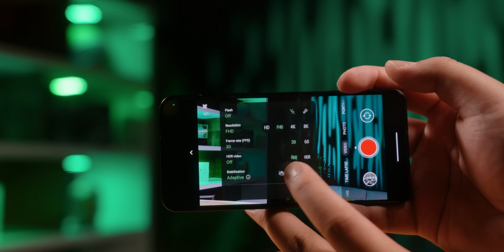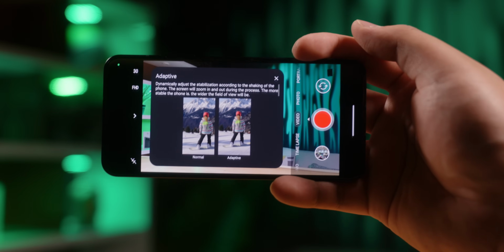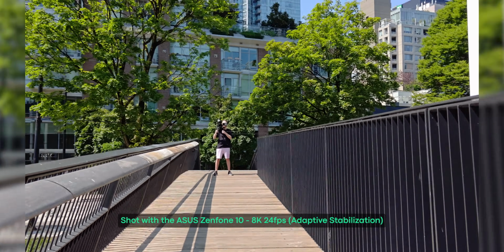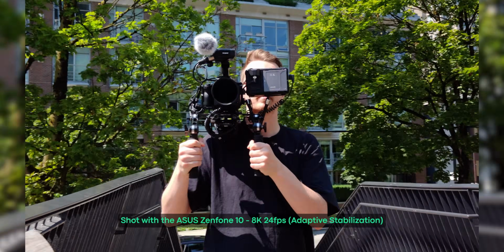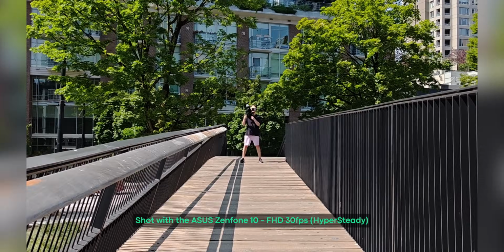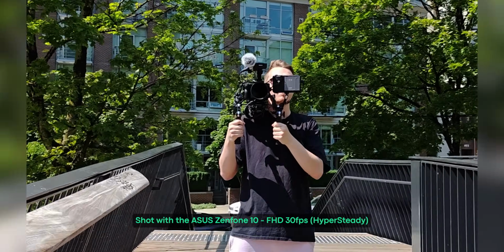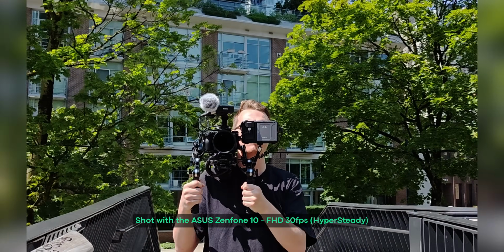On the video side of things, ASUS is also rolling out an adaptive stabilization mode, which automatically crops and stabilizes your video based on the amount of shake. Looking at our test footage, the feature performs fine, and it's nice to see some form of image stabilization when shooting at the phone's 8K max resolution. However, if you're running through more uneven terrain, or if you just need more aggressive stabilization, then you're better off using the phone's hypersteady feature, though you will be limited to shooting in 1080p FHD.